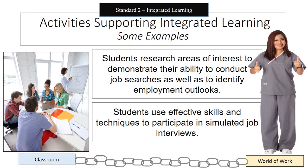As we've discussed, integrated learning has to do with classroom or at-home learning applied in situations outside the home or classroom. Some of the many examples include researching information about job requirements, understanding employment outlooks, and knowing how to conduct an actual job search. Another important skill is knowing how to effectively participate in a job interview. We will dig deeper into these activities during future editions of Make It Work.